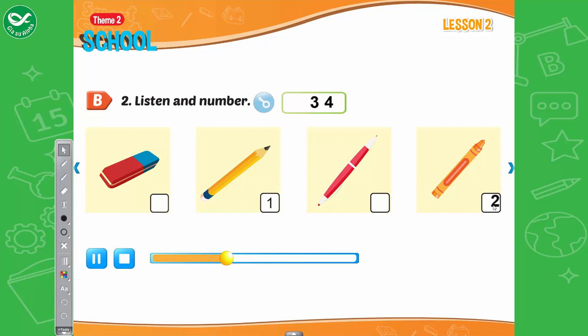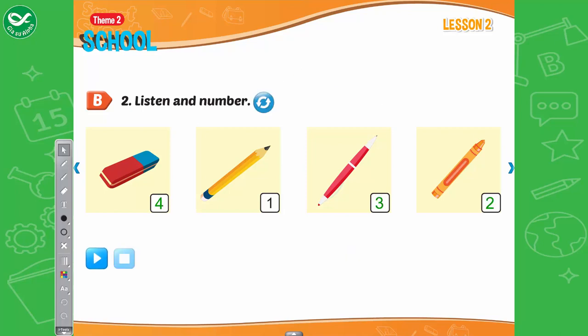2. Is this a pen? No, it isn't. It's a crayon, Alfie. 3. Is this a pen? Yes, it is. 4. Is this a bag? No, it isn't. It's an eraser. Look, it erases. I can do that too. Yeah!